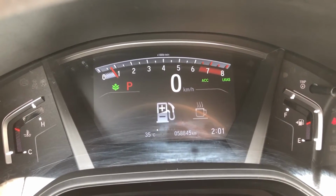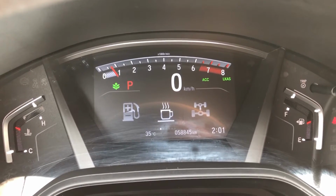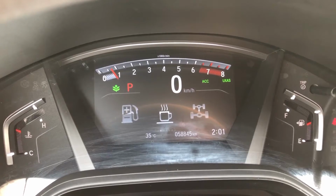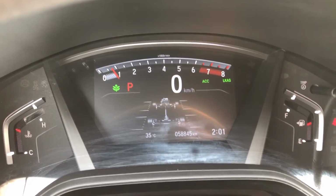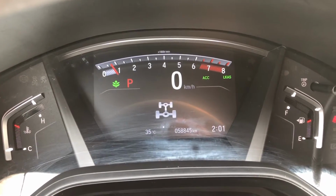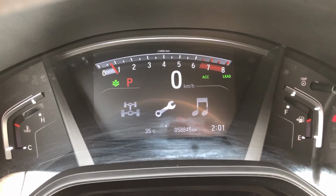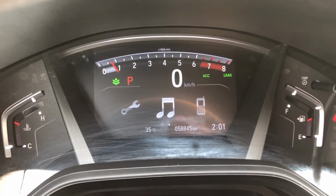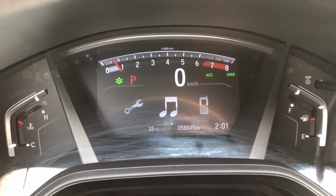You can also use the info button here to cycle between your indicator for your attention level, so it'll let you know if it might be time to take a break or get a coffee. You've also got your all-wheel drive indicator to check how much power is headed to each wheel. You've also got your oil life here as well as your audio system, so you can check what's playing and adjust it without ever having to take your hands off the wheel or even glance at your infotainment system while you're driving.